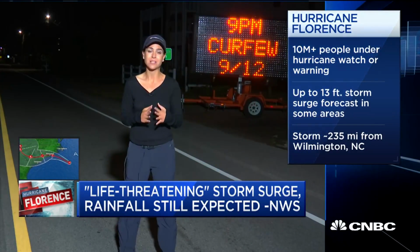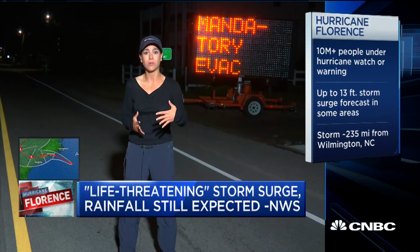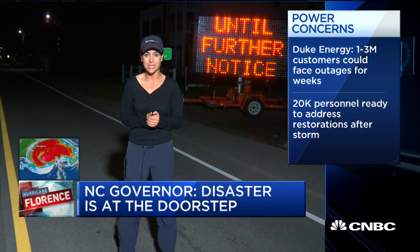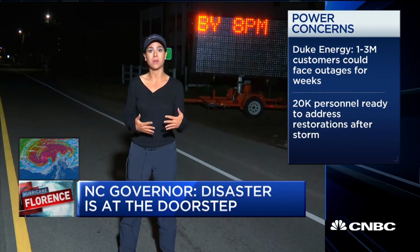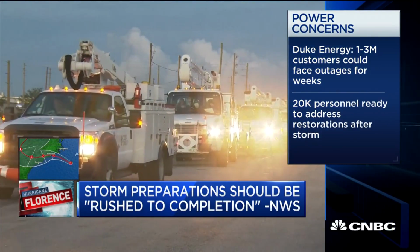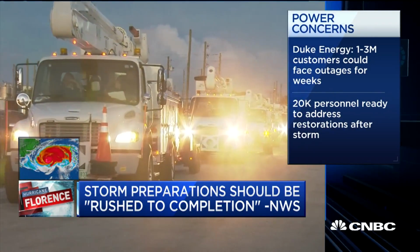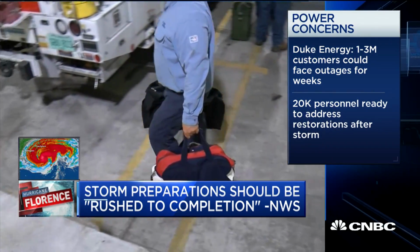So let's talk about what people on the ground are worried about. They are worried about power. They're worried about survival through the storm and afterwards. Duke Energy has said about 1 to 3 million customers could be impacted with power outages here. They say they have 20,000 personnel ready to get into action, but of course they're not going to be able to work on some of the damage from this storm until the conditions are safe enough. We've stressed this over the course of the last few days: human lives are the most valuable here. State officials are saying that, local officials are saying that, the president is saying that as well. But property damage is going to be an issue when it comes to this storm.